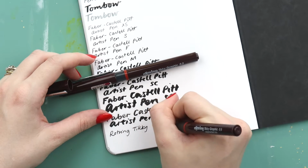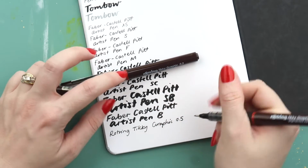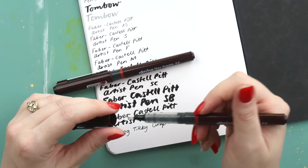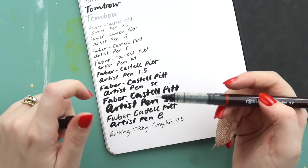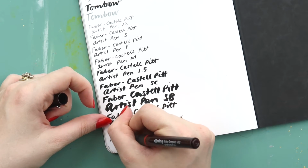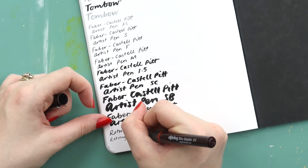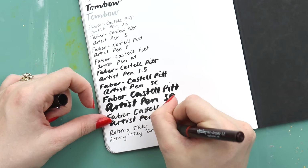They're very nice. I usually get the 0.2. I used to use them a lot when I was scrapbooking, and then I found the G2s and they were a cheaper alternative, and I thought I would try them again.